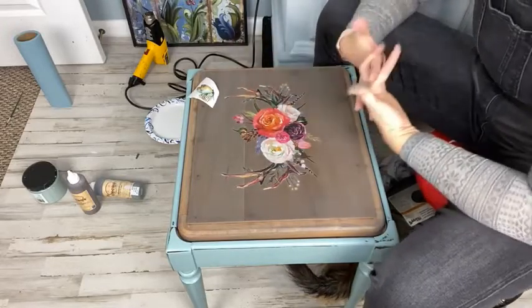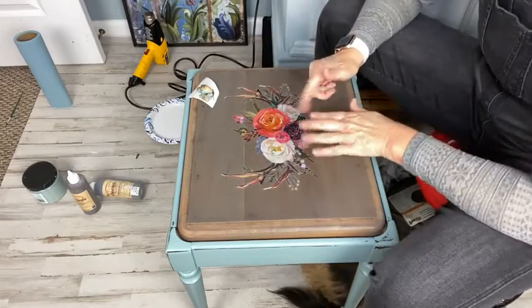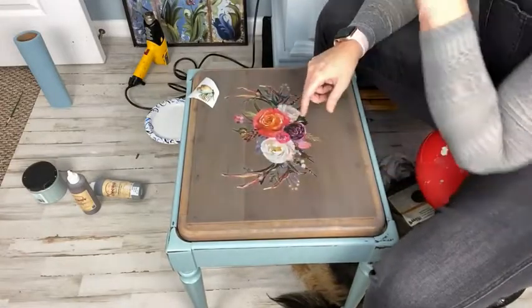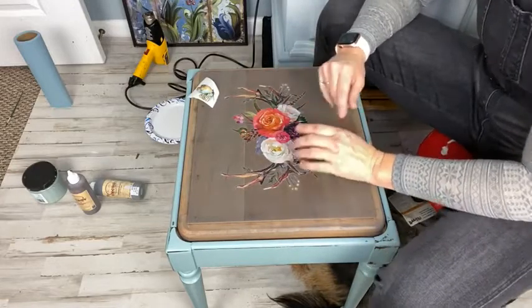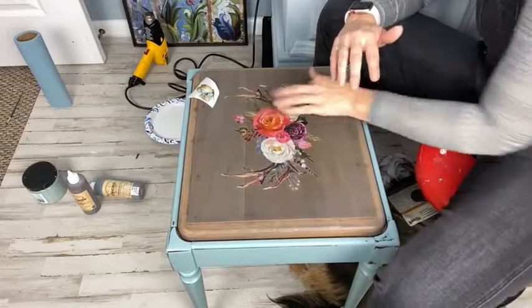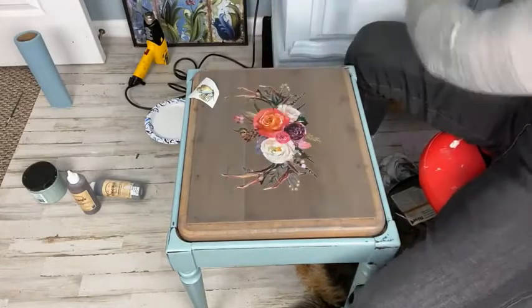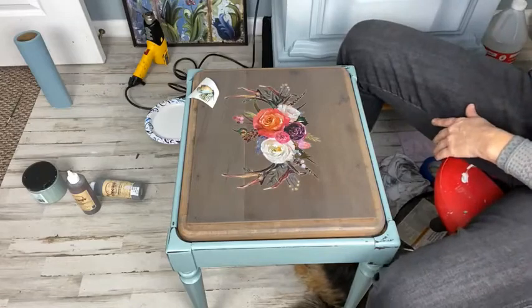Some people use an X-Acto knife. Some people distress these as well, and I may end up doing that. But you want to use a fine grit sandpaper if you do that, because you'll take a lot of the ink off otherwise. Or you could even rip the transfer if the grit is too low. So you do want to burnish it. It looks like everything is adhered really well.